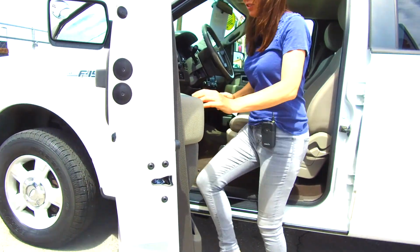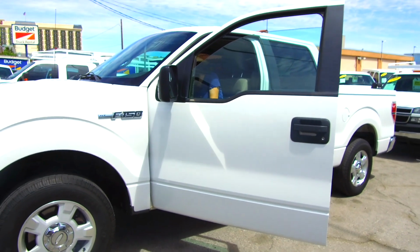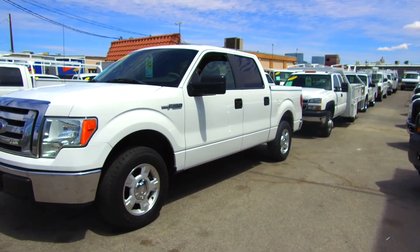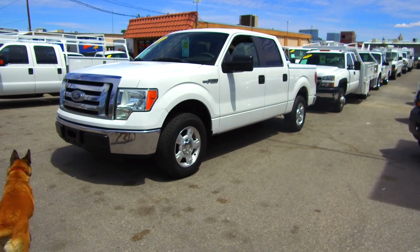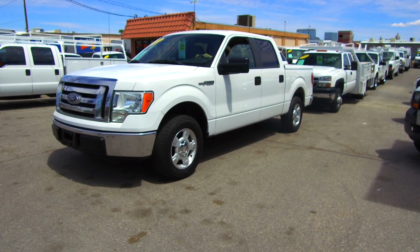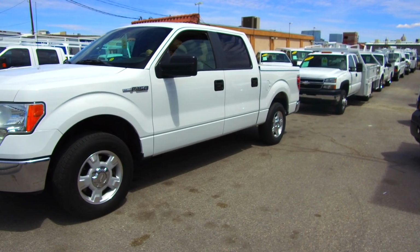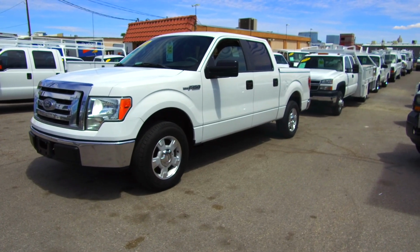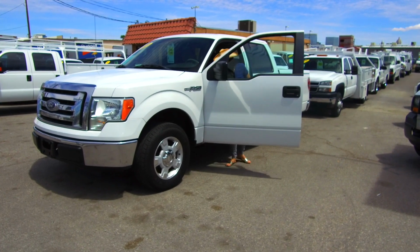You got your keyless entry. It does have cruise control right here on the steering wheel. Ice cold air and hot heat. You can hear that 4.6 liter start right up. Let's rev it just a bit so you can hear it. Pop it into drive. Goes right into drive. Pop it into reverse. We go through these vehicles with a fine-tooth comb, physically and mechanically, to make sure that every one of our customers is going to want to come back for more.